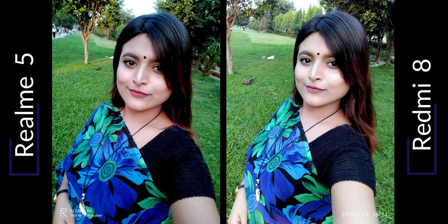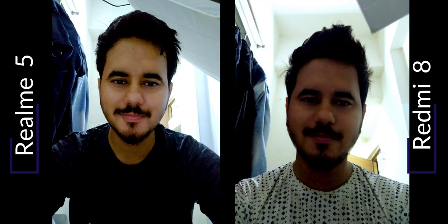Moving to the front camera, selfies look good on both the phones, but as the light decreases, the Realme 5 starts to show its strength. And nighttime videography looks like a joke on the Redmi 8 as it has constant focus breathing issue, while the footage on the Realme 5 kind of looks usable.